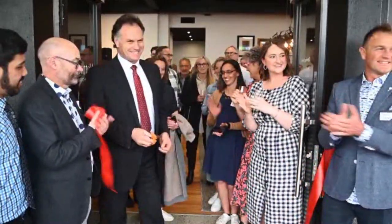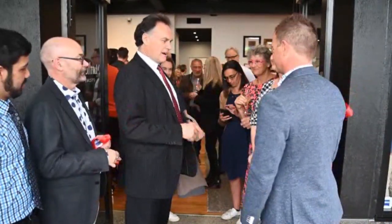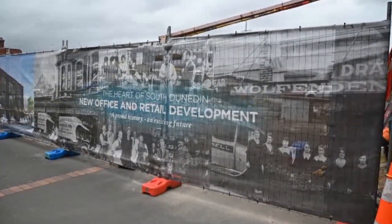Dunedin Mayor Jules Raddick congratulating developer Justin Stott last night at the official opening of his new building in the area. The refurbished site at 160 King Edward Street is one of a handful of projects Stott's working on in South D. We'd love to make a new building next door. We think that along with this building, a heritage building, with a new building next door, and then hopefully the South Dunedin Community Hub in the coming years, that it'll really bring South Dunedin alive.